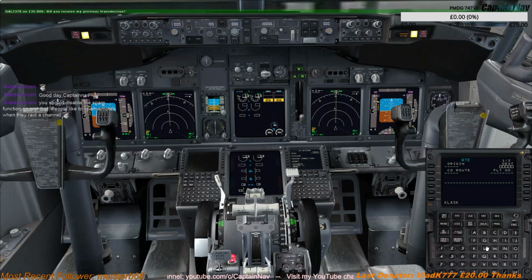We've got company. Union Express 340, clear visual approach, runway 25 left. Oh yeah, it's 02, sorry. Otherwise it's not going to work. So I'll get cracking on this while ATC gets us the clearance, and we'll activate and execute.